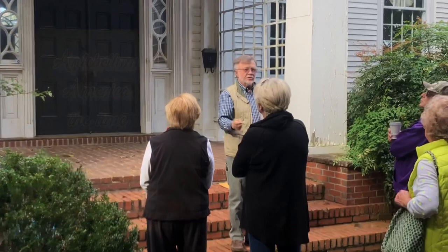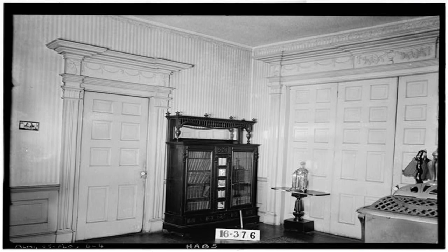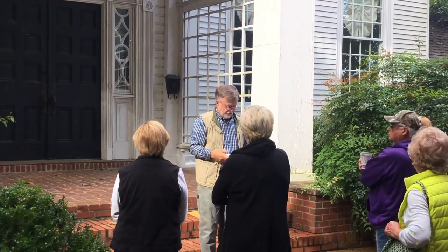So what you've got here is actually a big box, without the forks and the portico. Now, you'll notice in the picture that it had two side porches off of it. You see that? Yes. Well, they were taken off later.